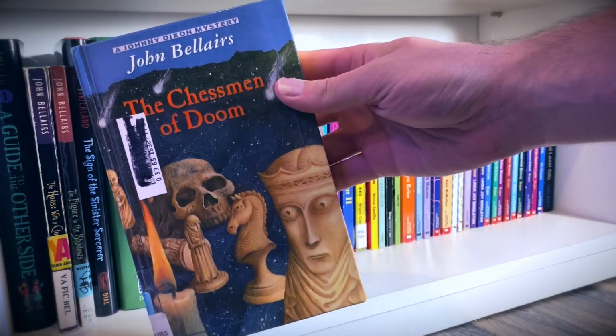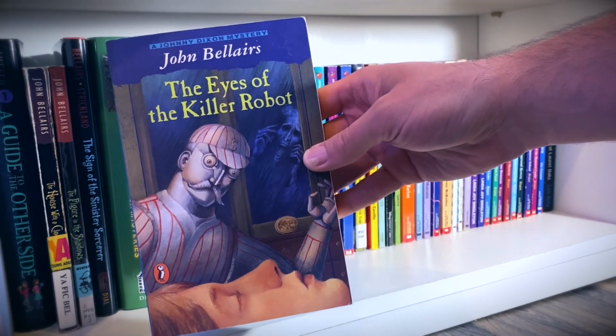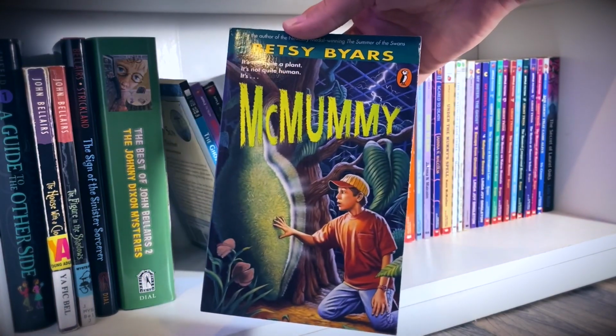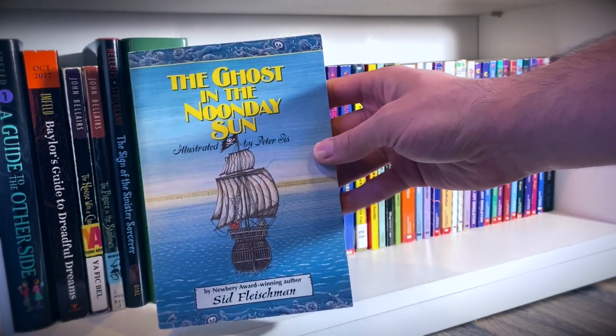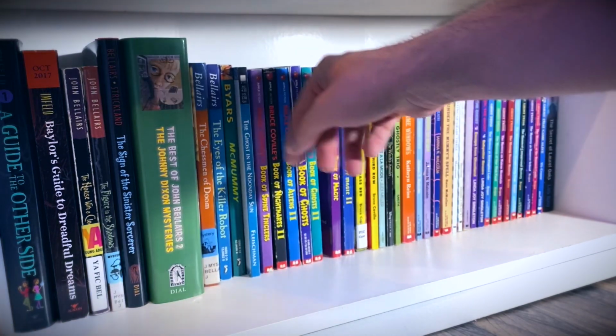Next is The Chessmen of Doom by John Belair's, The Eyes of the Killer Robot, McMummy by Betsy Byers, The Ghost in the Noonday Sun. All right, next are all of my Bruce Coville books.